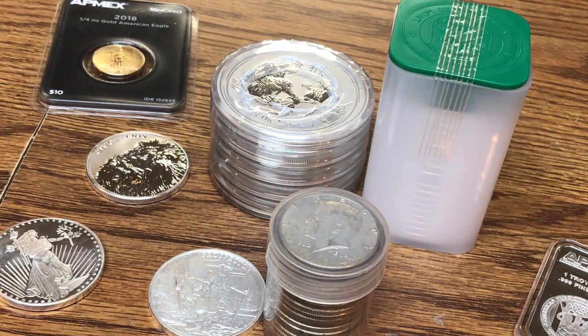American Silver Eagles are recognizable worldwide. You should be able to take a Silver Eagle into any coin shop anywhere in the world, and they will know what it is.